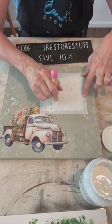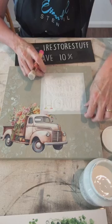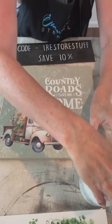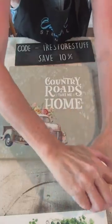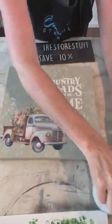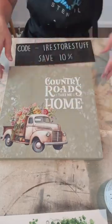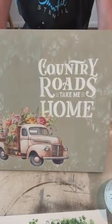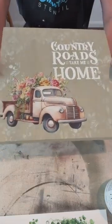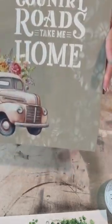Leave that letter so that it's, there we go, finished. So let's have a look. If you've just joined us late to the live, I'll show you what I made earlier. So that stands out a lot more now. The country roads take me home. I've got a nice shabby chic, as someone said in the comments, damask background there, nice and subtle.